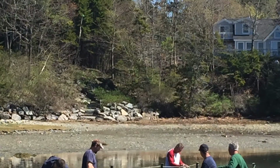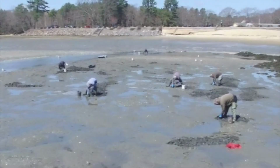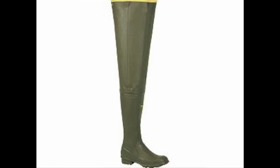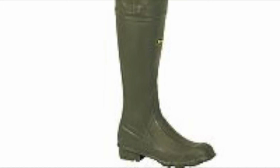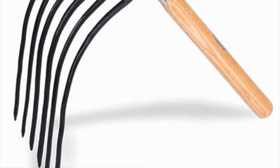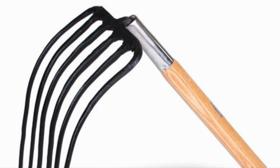Now that you've purchased your town and state shellfish license and learned how to check for closures, you'll need to seek out your harvesting equipment. First, you'll need a good set of tight ankle hip boots. It's important to be sure that the boots fit your ankle tightly. It is normal to have difficulty getting on and off your boots in the beginning. Next, you'll need to purchase or borrow a clam rake. Clam rakes come in different sizes with tines at different lengths.